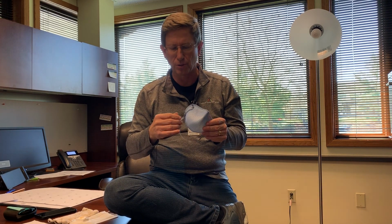a surgical grade N95 mask that has been specifically fitted to my face and for my use. So it fits very comfortably but snugly against my face, and men should not have facial hair when they use any of these masks. And this will filter out about 95% of viral particles that are exposed to it.